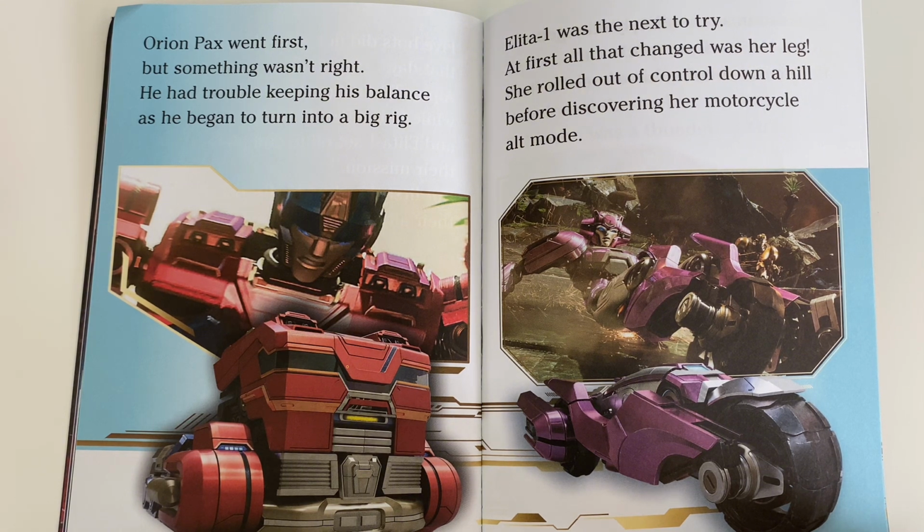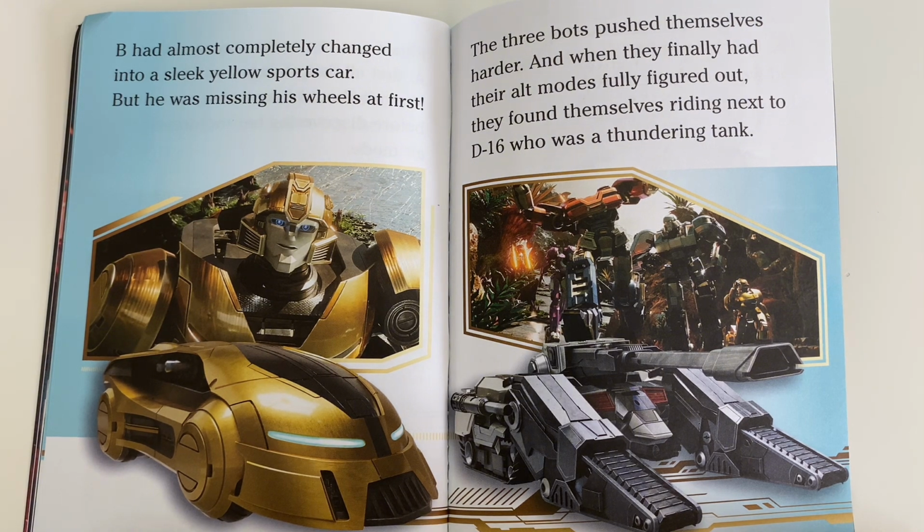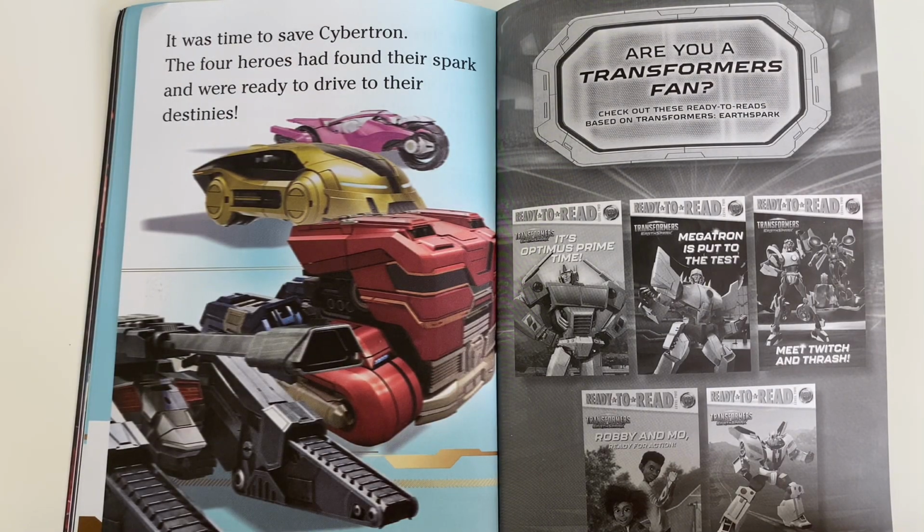Alita 1 was the next to try. At first, all that changed was her leg. She rolled out of control down a hill before discovering her motorcycle alt mode. B had almost completely changed into a sleek yellow sports car, but he was missing his wheels at first. The 3 bots pushed themselves harder, and when they finally had their alt modes fully figured out, they found themselves riding next to D16, who was a thundering tank. It was time to save Cybertron. The 4 heroes had found their spark and were ready to drive to their destinies.